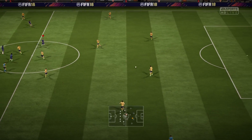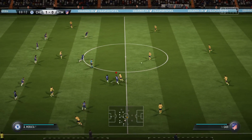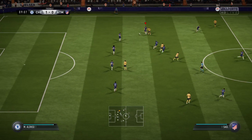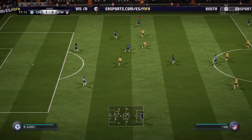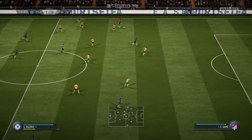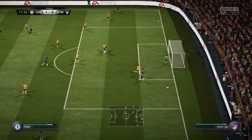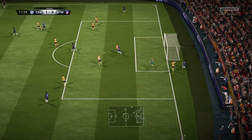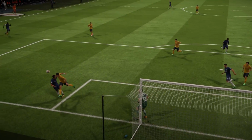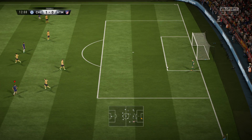Gabi. Diego Godin. Kevin Gameiro. Promising build-up until that challenge. Eden Hazard moving forward with some danger to the opposition now. Pedro! One in front, they would be a lot more comfortable if they were two in front, and they really could have been. Might they look back on that with a bit of regret, because that was a great chance to extend the lead, wasn't it?